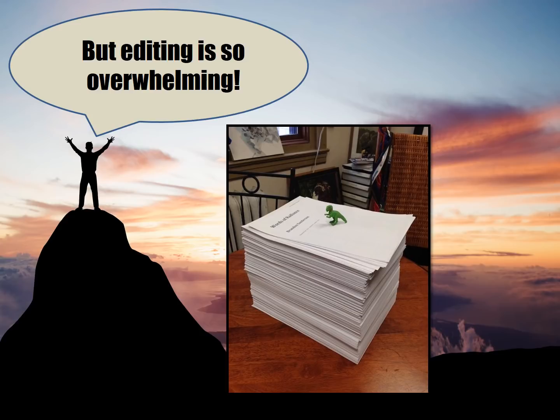But editing can actually be kind of fun. Yes, fun. And even imperfect, it's still worth doing. So let's make it bite-sized in order to see how you can do hard things, even editing.